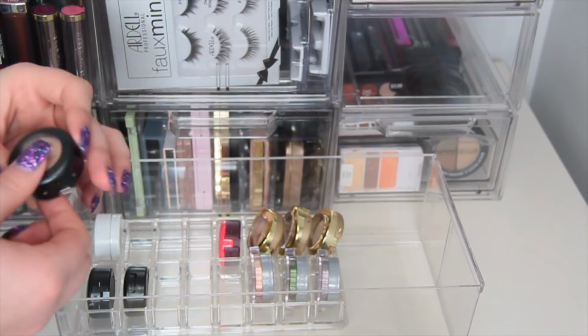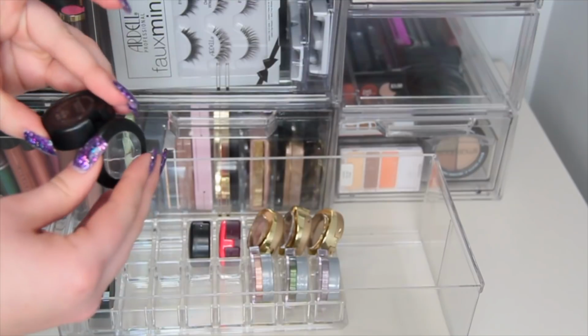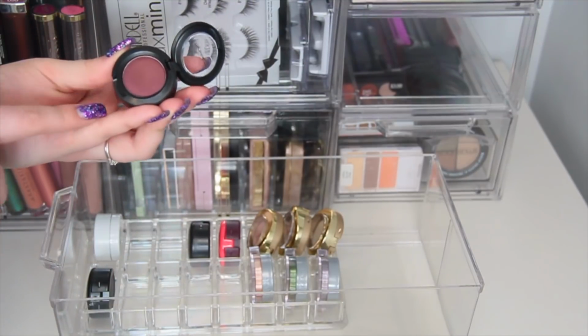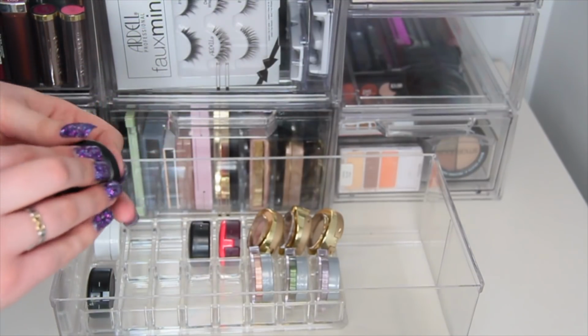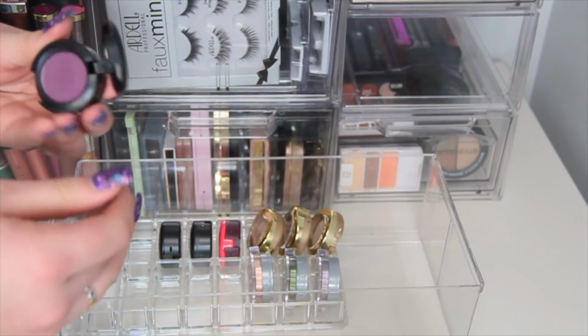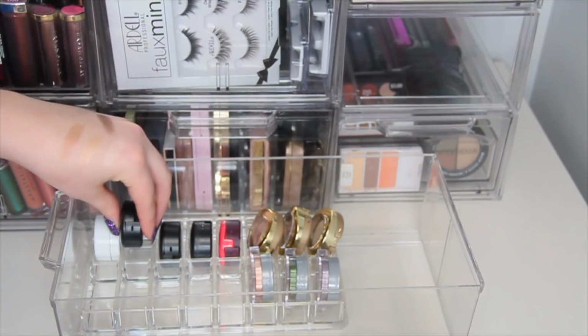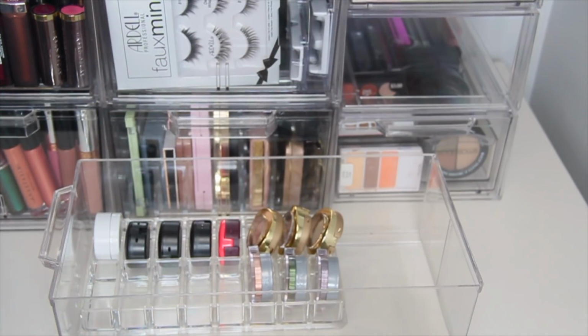100% keeping that. It's one of my favorite colors. I have the shade Oh My Mocha. Just recently picked this up, so I'm definitely keeping the shade. And then next I have Fig 1, which I'm 100% keeping because I also just picked this one up.